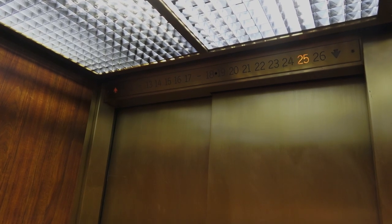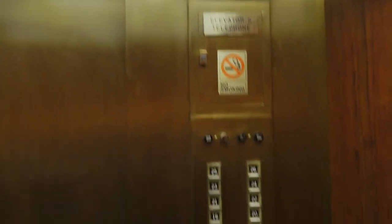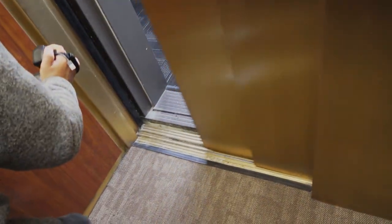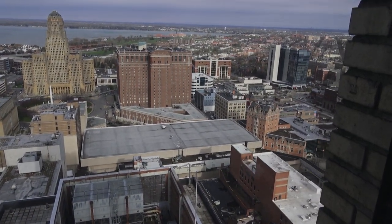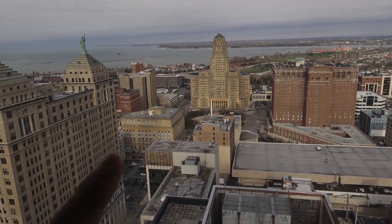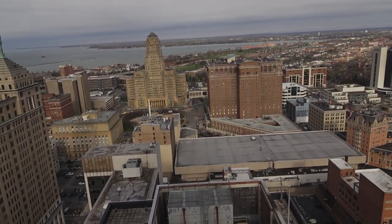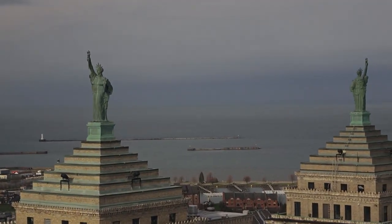Yeah, here we are on 26. Oh, 26. Classic leveling. You want to get a view out? Sure, yeah, let's do that. Oh, wow. This is epic. You can see Niagara Falls from here. Oh, really? Yeah, right there. You can see a good view of the Niagara Falls skyline. You can see the Peace Bridge right there. There's the City Hall and the Statler Hotel. Oh, wow, and I can even see the highway. You can see the Liberty Building and the two Statues of Liberty on top.